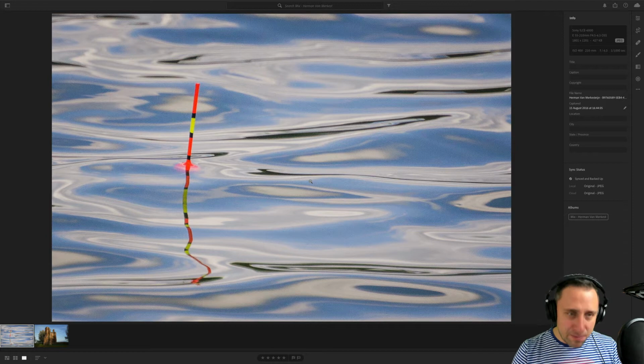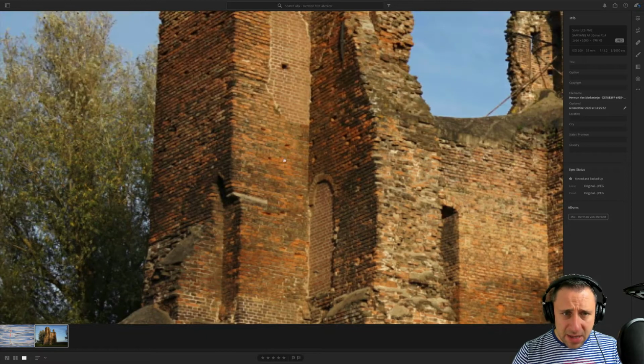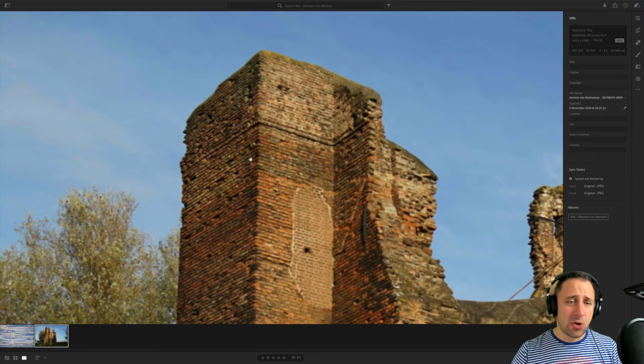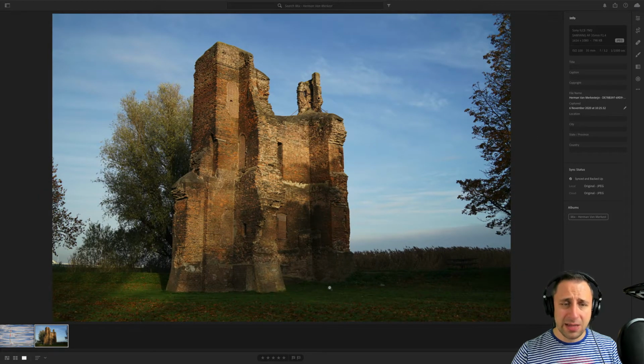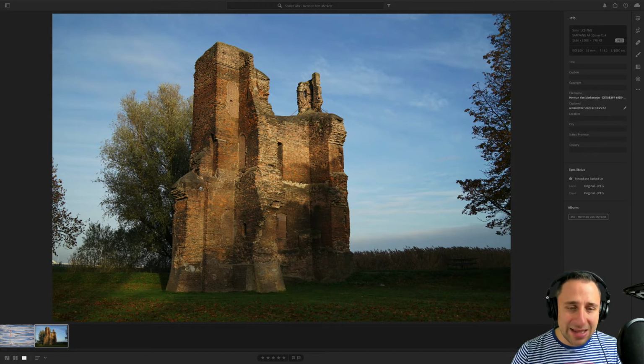Technically, my biggest problem here is the noise on this one, so let's have a look. The building seems to be sharp, although it's a real shame that it's such a low quality photo, so I can't see much of the details. I hope you can see with me how it gets pixelated as soon as I zoom in a little bit. I think it's a lovely idea of the building, but I think the light is a bit poor.